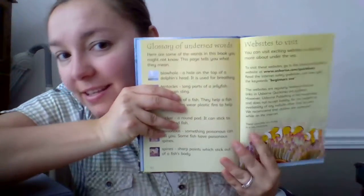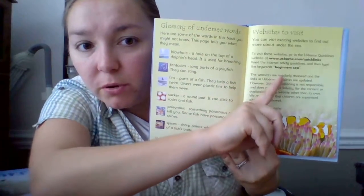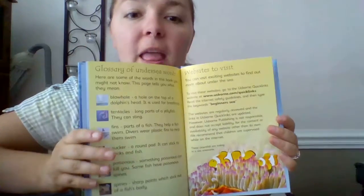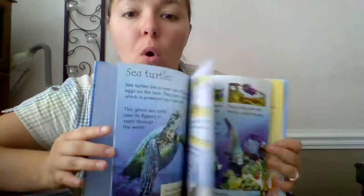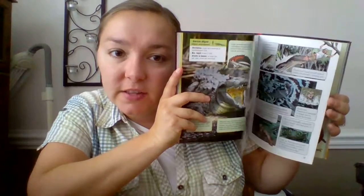The best part is it is internet referenced. Each book is internet referenced. So here's the website that you would go to, and then you would put in beginners and then the name of the book. This is Under the Sea, so you put in sea. And it will bring up a web page that has a whole bunch of different articles about some of the things that you learned in the book, games. There are some printouts as well that you can do. And I really like that about these books because it just offers a deeper learning experience and it enriches what they're reading.